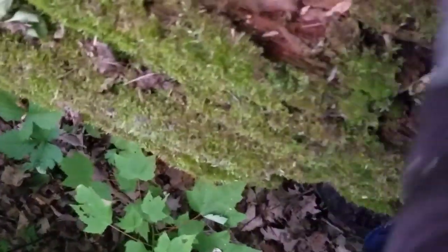Where am I going, guys? I bet you there. There's the track, old track right here. And they just pushed right in. You can see, oh man, you can see the heel. So here's the heel. Wow. Big toe.